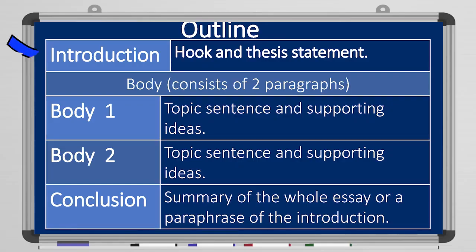Now that we've established the basics of writing, let's look at how your essay should look like. We'll break it down into 4 sections. You start with your introduction, which includes what? Your hook and thesis statement. Then you have the first body, which has one topic, a topic sentence, and supporting ideas. Then you have body 2, which has another topic sentence and supporting ideas.